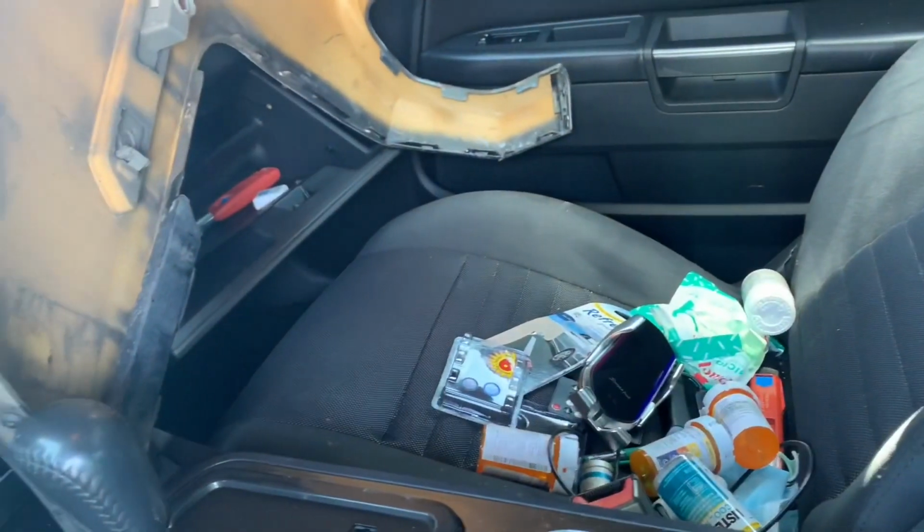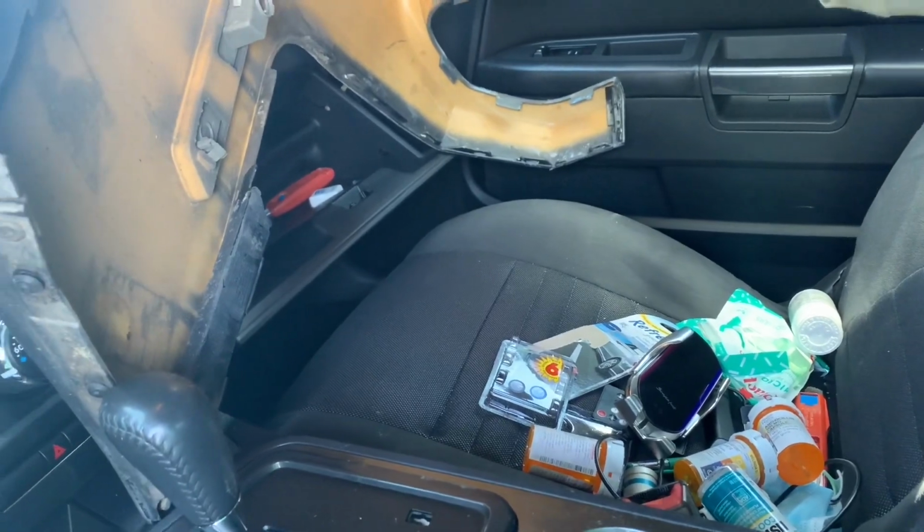Got a whole bunch of junk in here. But it's crazy, I could not find my... in the seat, moving me and stuff.